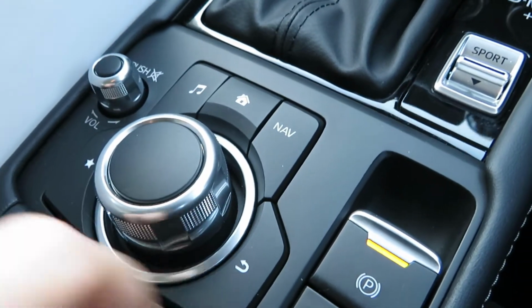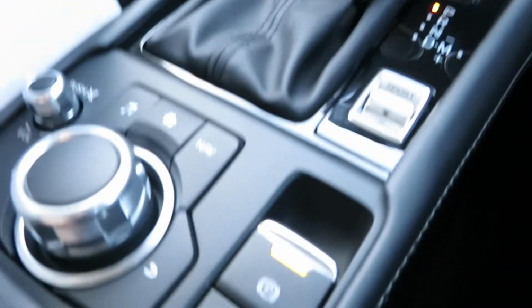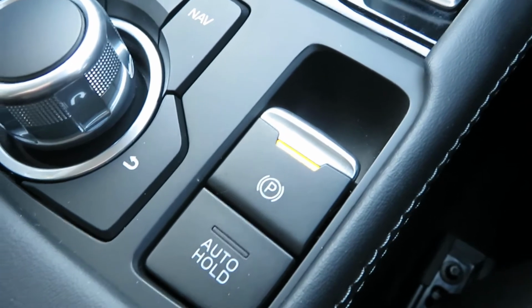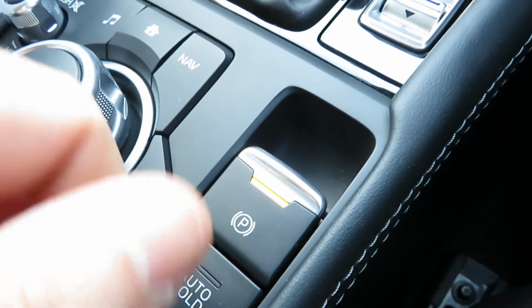Controls for the multimedia system here. I'm using this button to twist; that is how you can move things on the display. Although I must mention this is a touchscreen when you're stationary, so you can use this button but you don't have to. An electronic handbrake. This is the biggest giveaway to say this is a Sport Nav Plus car. All you do is put your foot on the brake, press it down to take it off, and lift it up to put it back on. It's that simple.